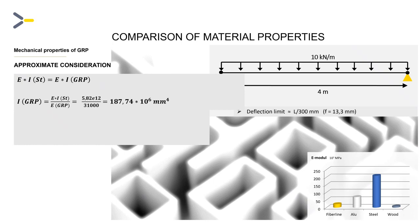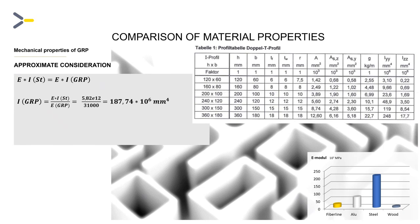And if we take the equation and divide by the E modulus of 31,000 megapascal for FRP or GRP, we can see that we need at least a moment of inertia of 187 for the GRP profiles. And then if we bring up the table for I profiles that are standard in the Fiberline product range, we can see actually that two profiles may fit this application: the I300 by 150 and the I360 by 180.